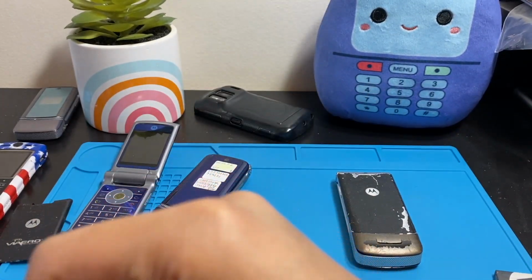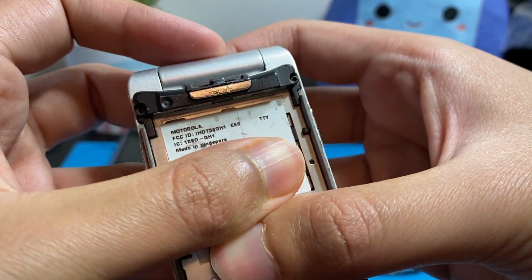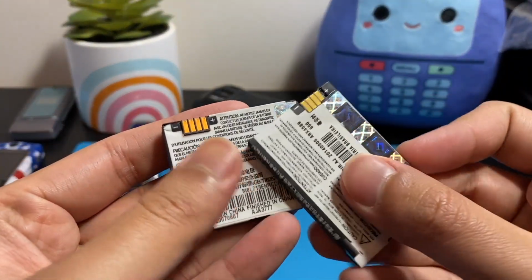So let's get to the K1Ms, and let's get this one. This one seems to be unlocked. Let us cover some of the information there. There we go. Made in Singapore, as you can see. Let's put the battery in. Now this one uses a different battery. I should have pointed that out as well. They use different batteries, as you can see.